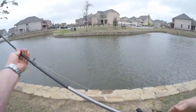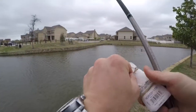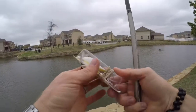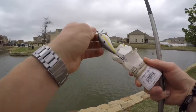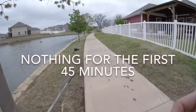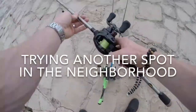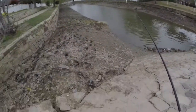I think we're just gonna switch over to the favorite one. Go at it with the crankbait for a minute. When you keep your crankbaits packaged up in the box, they won't get hooked on everything when you're traveling. The secrets. Man, they like emptied this section of the pond out. It is low.